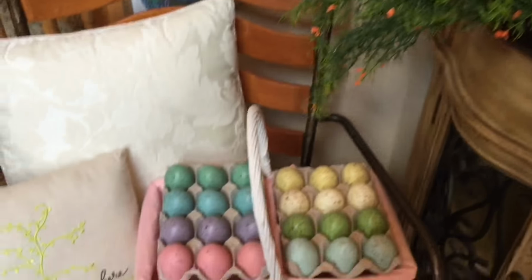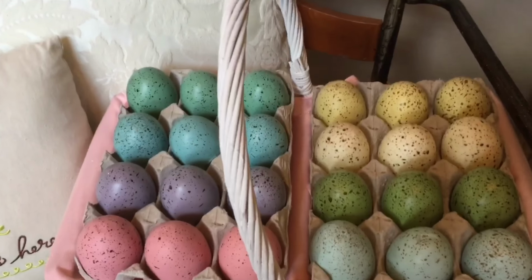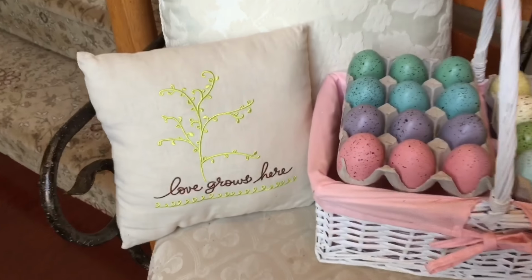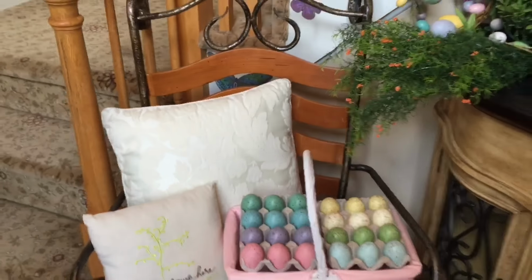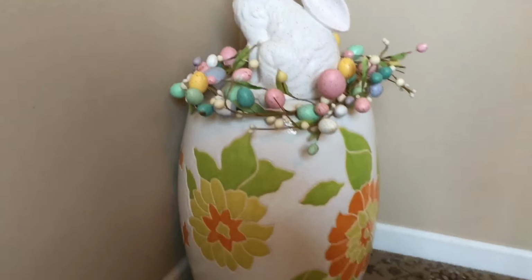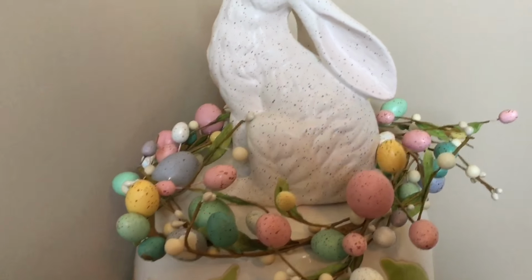More speckled eggs, guys. Look at these little eggs. I picked these up last year from Big Lots, 90% off. I have them in a white Easter basket. A little Love Grows Here pillow. I picked that up for free, sitting in my chair. And if we go on the landing, another cute little bunny. This time he's sitting on top of a cute pedestal, surrounded by a wreath of speckled eggs.